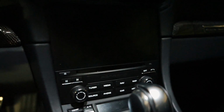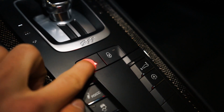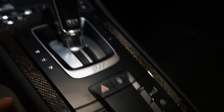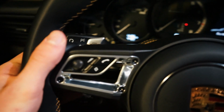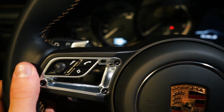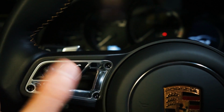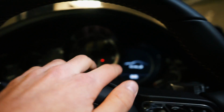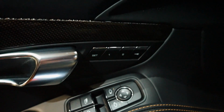And here you have the standard Porsche interface, like in all 911s basically. And here you have the button to control the hazards, and here you have the button to lock the whole car up. And not to forget the beautiful lever to control your PDK gearbox. And with the PDK, of course, you get these 2 lovely pedals behind the steering wheel. And on the steering wheel you just have some buttons to accept and hang up a call, and basically to control this little digital screen on your dash. And here are the buttons to control the memory seats.